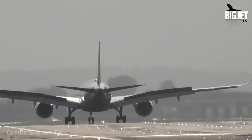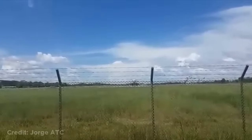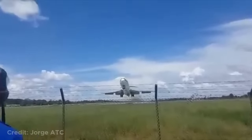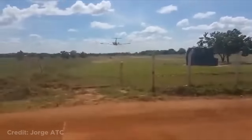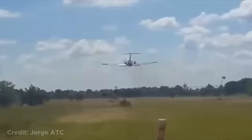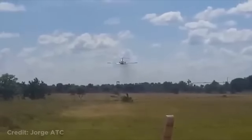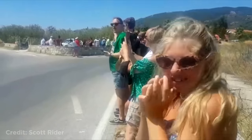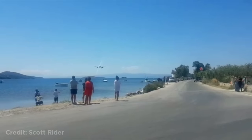Watch that back if you missed it. This Boeing 727 was overloaded and took off at the last second, spraying debris onto people at the end of the runway. This Airbus A321neo came in unusually low, almost hitting spectators while landing in Skiathos, Greece.